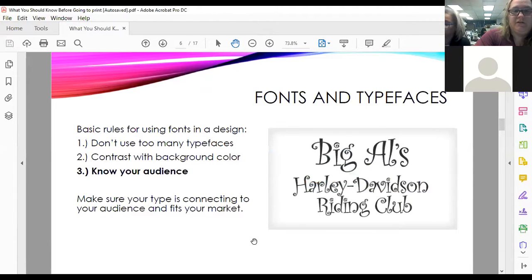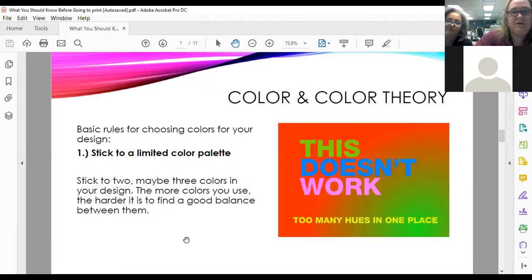Third, you want to know your audience. On the right here we have an example: Harley Davidson Riding Club, Big Al. You can see the font choice here does not exactly represent the company. I think they'd be a little upset. It's a little confusing. So that's fonts and typefaces in brief.